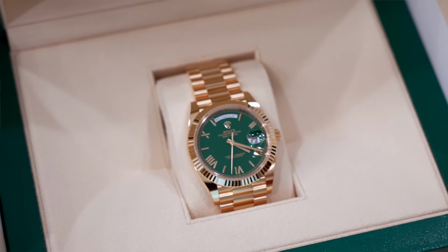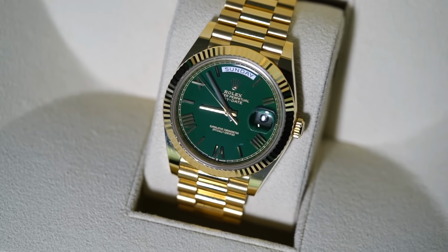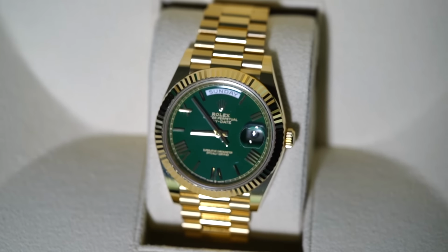My top 5 personal favorite watches of all time. The moment that we open that box up, it's just like, wow, you can just see the flat green, yellow gold, classic, timeless. You see it from afar and it's like, that's a Rolex Day-Date if I've ever seen one. This is a great looking watch.